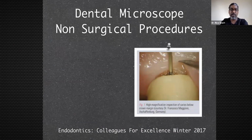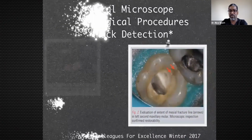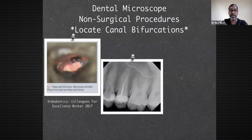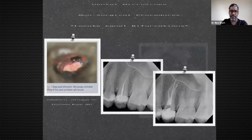The dental microscope is also good for non-surgical procedures, being able to see if there's recurrent decay and checking crown margins. It also helps you see if there are any cracks present, and any missed canals. This is a case where a dentist did endo and missed a couple of canals, and I was able to use the microscope to find the other 2 canals in his upper premolar.